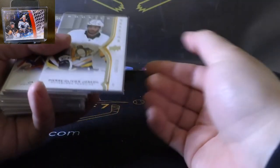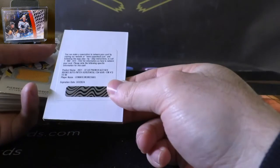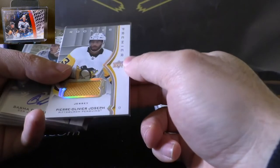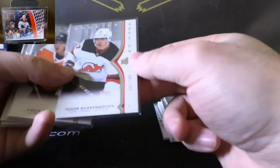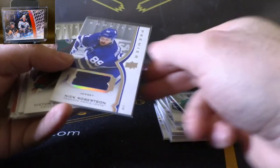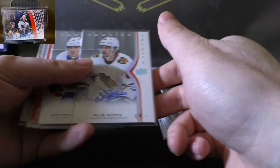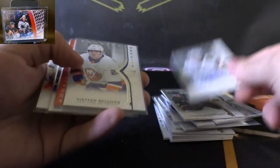Here we have a Pierre Oliver Joseph out of 299, a Jake Evans out of 299. Here is our acetate rookie auto patch horizontal out of 99 of Connor McMichael. Oliver Joseph again, jersey, a Sasha Chmielewski out of 35 auto, Sharangovich out of 299, Zamula 299, autograph of Philip Myers, Jason Robertson out of 65, Nick Robertson jersey, Victor Soderstrom out of 65, Pius Suter. Out of, my hands are to the left too much. Pius Suter out of, it's not numbered, it's an autograph.